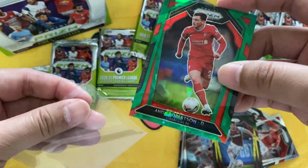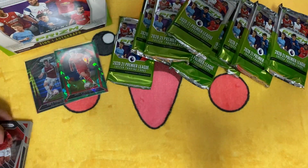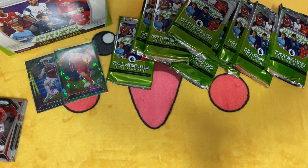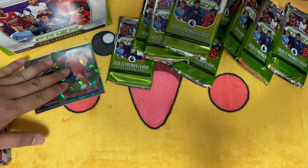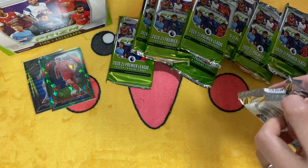Wow, hopefully this. Hey guys! Okay, so I'm not very familiar with soccer products, but I'll just try my luck and pick one. It's a really very high stick, I think. Okay, here we go.